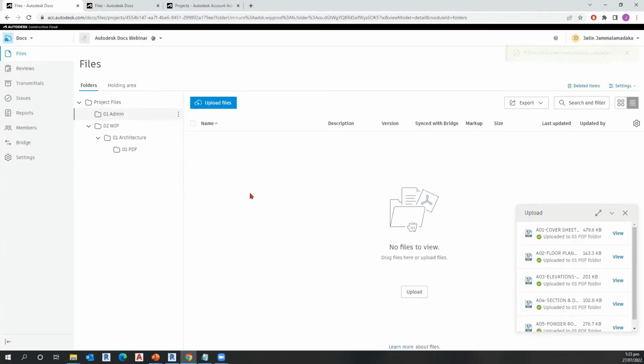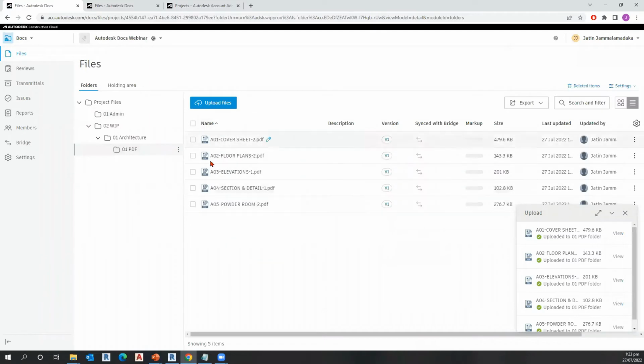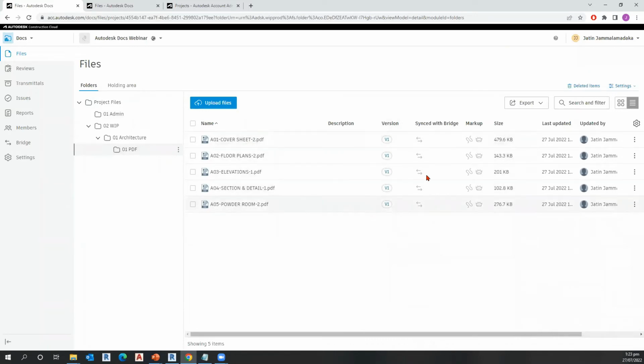There is a slightly different workflow when it comes to CAD files, which you can choose to do, and Revit files, which I'll obviously go through in this webinar as well. So you can see here our PDFs have been uploaded, and it's now starting to populate what we call attributes. So these are some of the attributes that we see here, versioning. So within Autodesk Docs, you can control some level of versioning. It gives us size, gives us last updated, who it got updated by. We can add a description here.